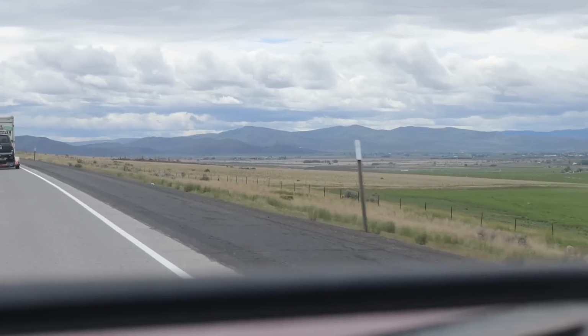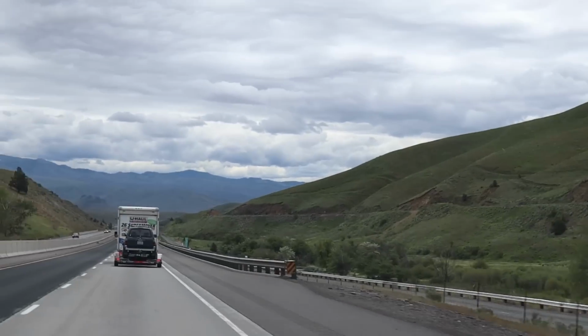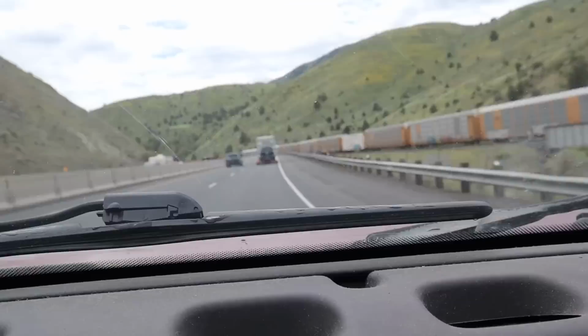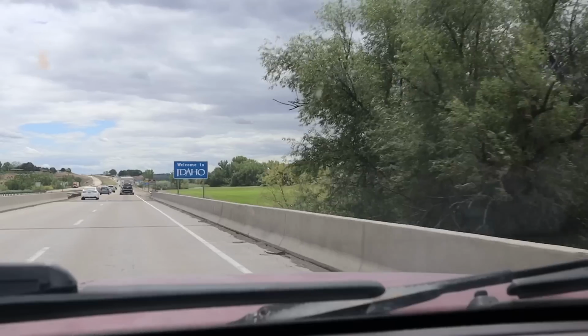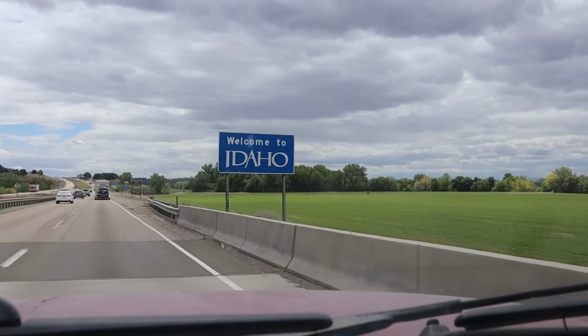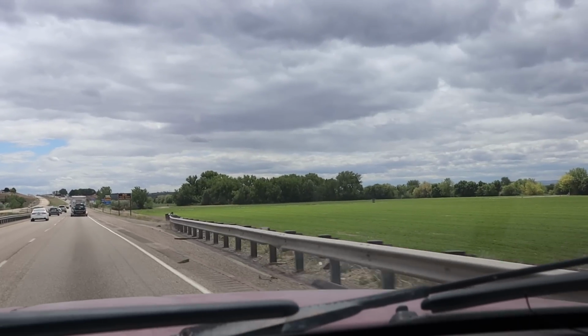We're about 160 miles from La Grande, so we're still in Idaho. And now we stopped for gas, and we're going to get some Cracker Barrel for lunch. So we're making our way.